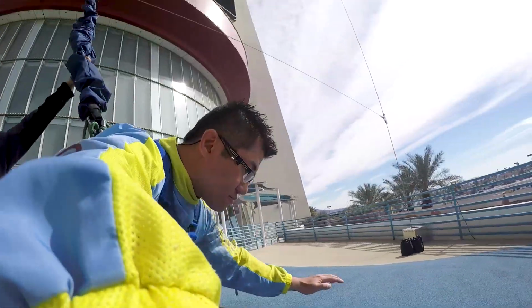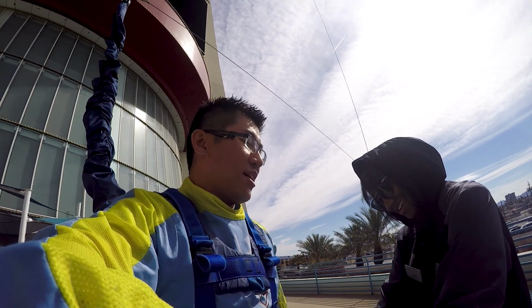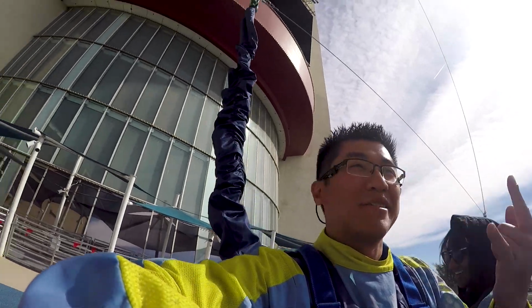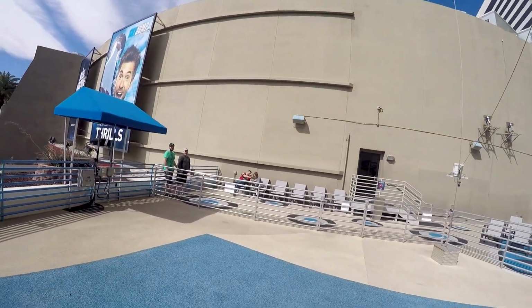When you land on your feet, you then realize, holy crap, I actually did it. Holy cow. There's even a viewing deck down below so that friends and family can actually sit and watch you and take pictures on the way down. Yeah, baby. Hey, these guys have got a front row seat. There are people actually checking me out, which is kind of cool.